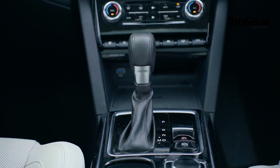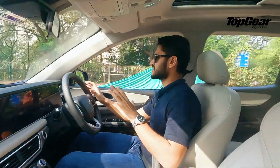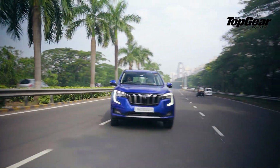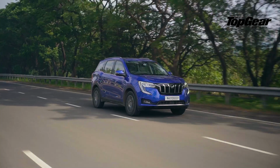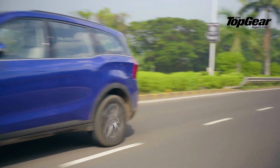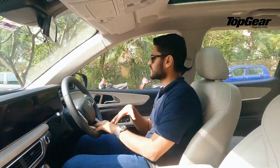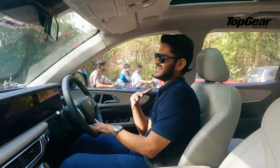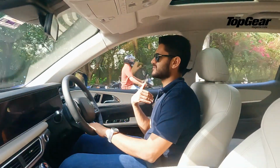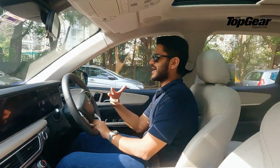Now this engine and gearbox setup is totally designed for spirited driving. This is the most powerful car on test. Torque levels are much higher than the Safari. Power delivery is more seamless. In terms of ride and handling, over broken roads, it's a good balance between a slightly stiffer Safari and a softer setup on the Alcazar.